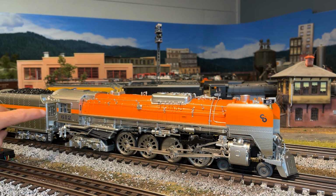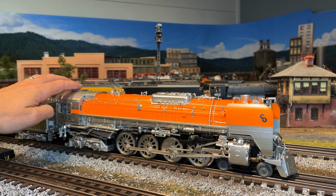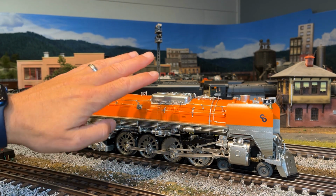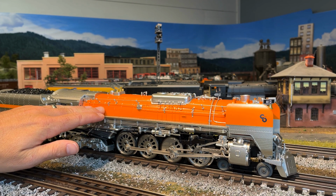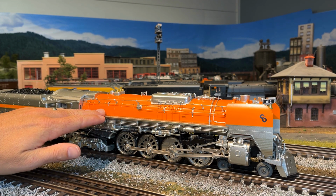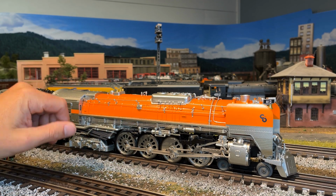We've got really fantastic detailing here on the side, so we'll get video of that in motion as well. We've got a sliding cab roof. We've got a vent roof here on the cab as well that we can move. Lots of separately applied details on this locomotive. And like we found on the Hudson, when you get something that has a different colored boiler, like this one's got this nice orange paint, it really makes all those add-on details pop, which is really, really neat.